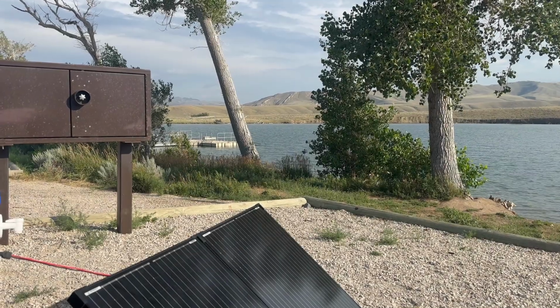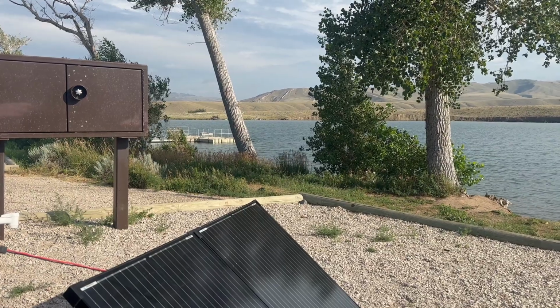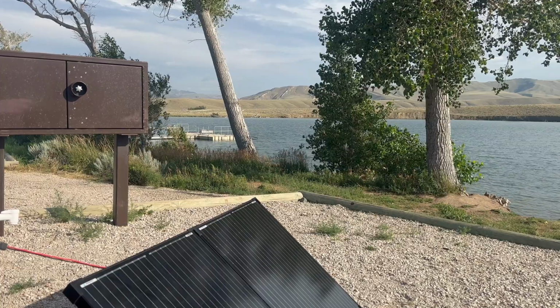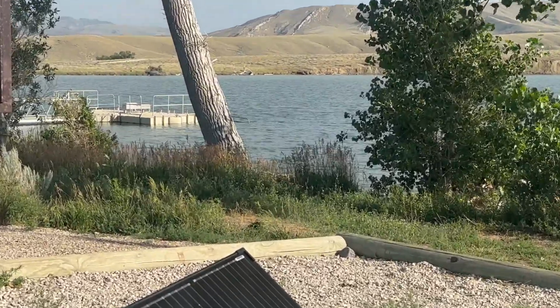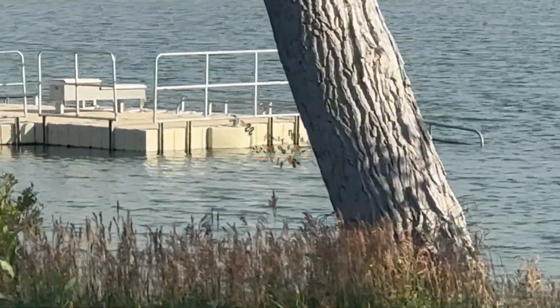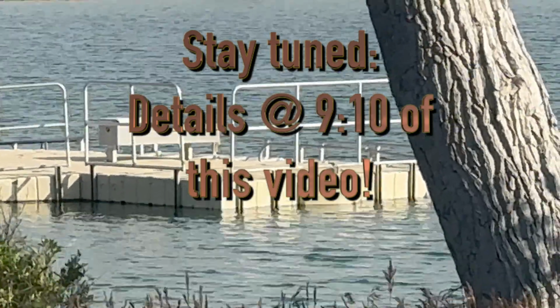I wanted to capture this view because I'm actually really impressed with the item you see in the background, on the lake anyway. Obviously I've got my solar panel, there's a bear box, but I want to walk over to that little pier over there and just show you a little bit about that and what its function is and how impressed I am with it.